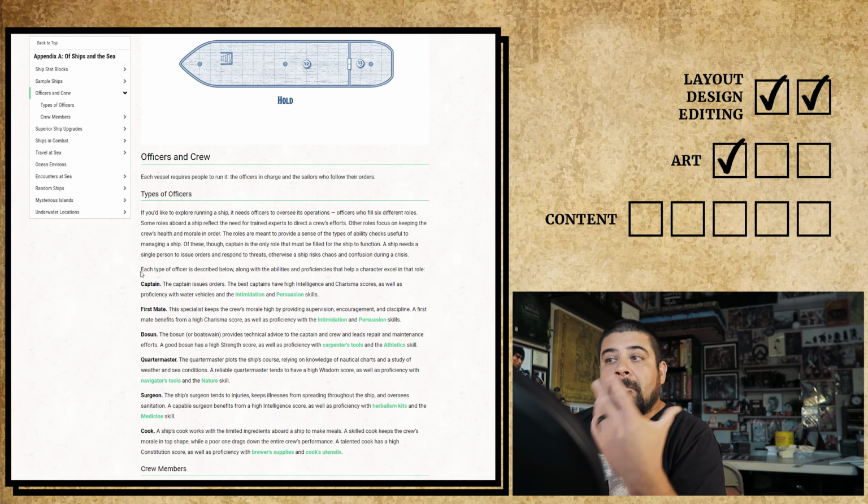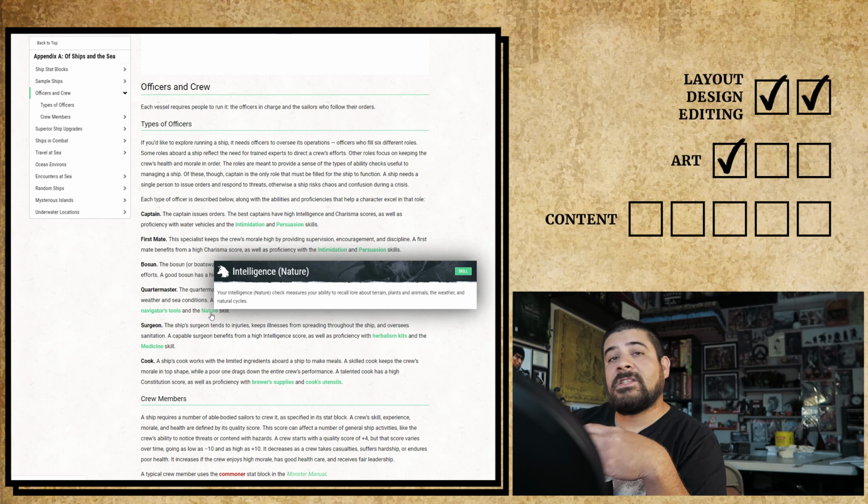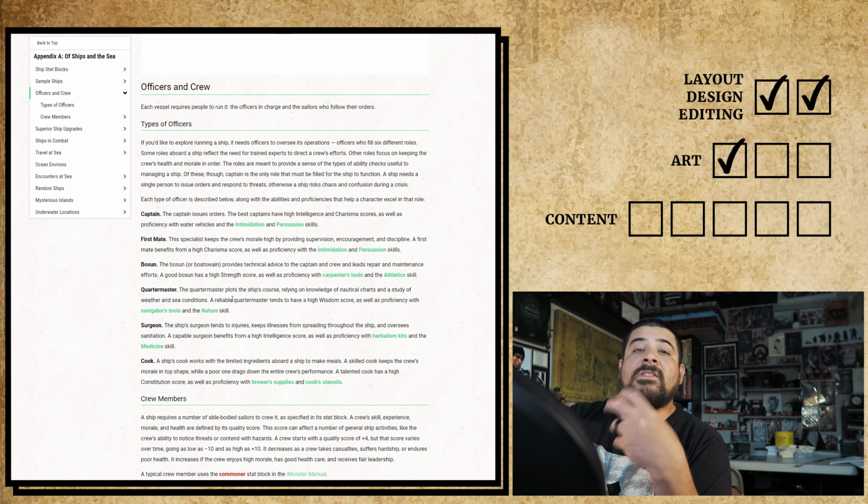Officers and crew. It tells you what their officers might be. And from an NPC perspective, it shows you the best captains have high intelligence and charisma scores. He's probably going to have intimidation and persuasion skills proficient. The quartermaster relies on knowledge of nautical charts and a study of weather and sea conditions. He's got his own navigator tools, and he's really good at the nature skill. So little bits of how they might be able to help you interact with another NPC.